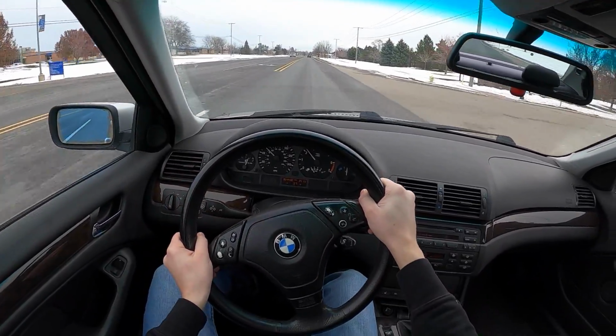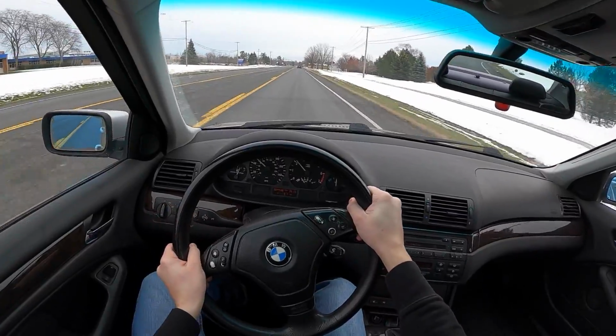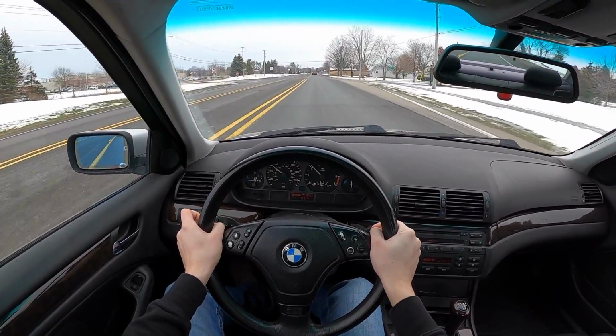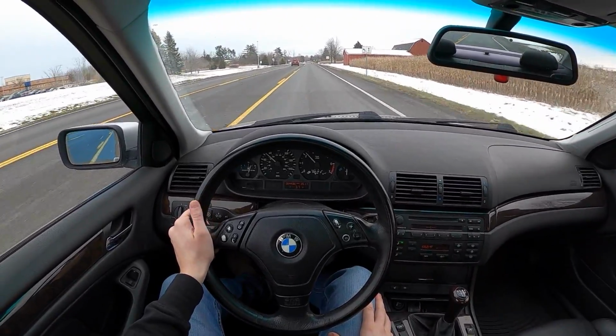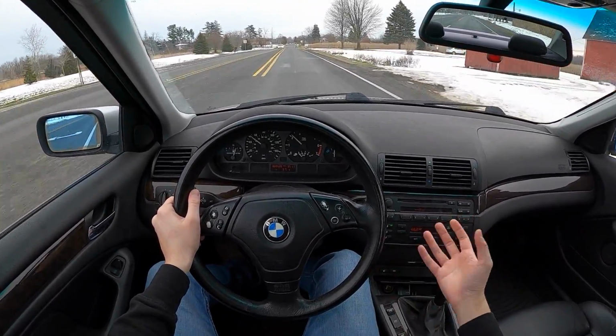Overall steering feel, it's okay. As you can see, I've got quite a bit of body roll going on, and I don't necessarily trust that this suspension is super new and fresh. But the steering feel is not terrible. I've driven cars that have been much worse. So as far as that goes, not super bad.